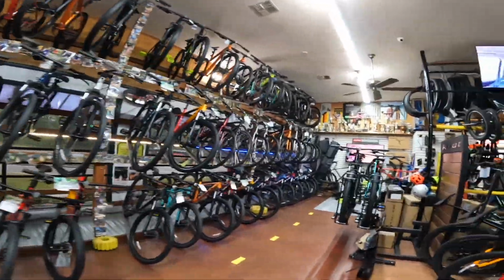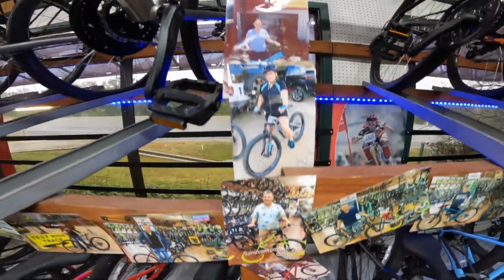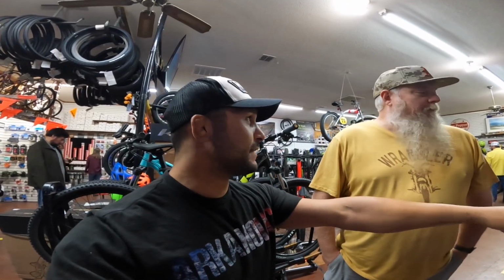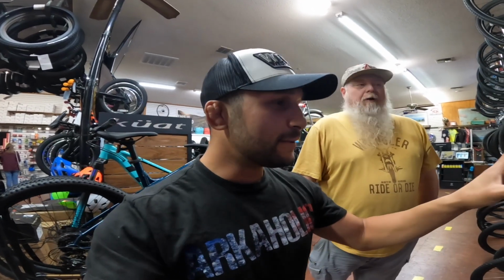Wow. Very cool. And what's really neat too, it kind of adds a little personalized touch. Check out all of the pictures of people with their bikes that they've bought. Those are just scattered all around. Kind of similar to an old family restaurant, where you got pictures of families that caught fish or ate a meal there. It's kind of cool, you know?